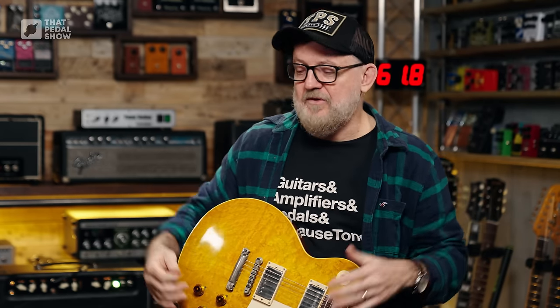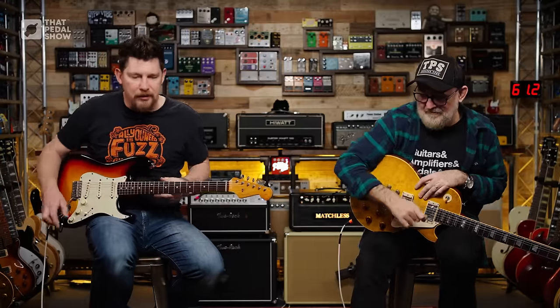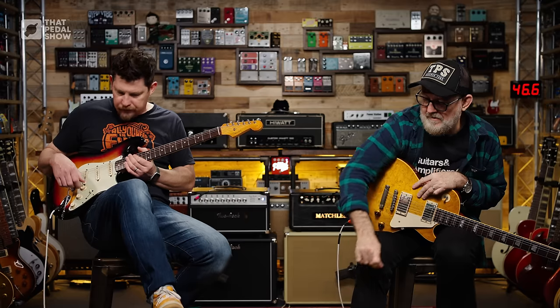I'm overwhelmed with it. I'm going to quickly try it with a Strat just to give you a bit of light and shade. The Rickenbacker lovers out there might want to hear it with a Rickenbacker, but I think we'll go with the Strat guitar. I'm familiar with a different kettle of fish.